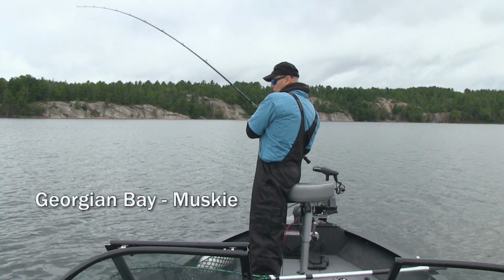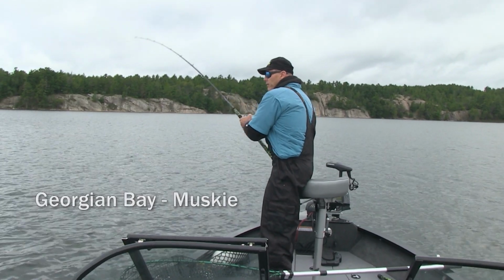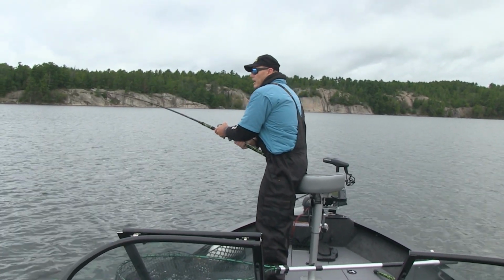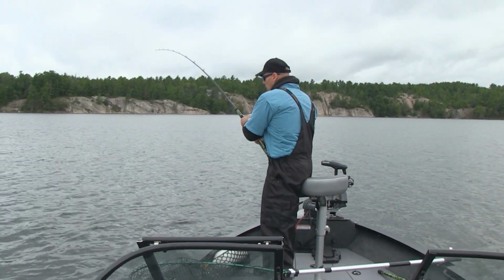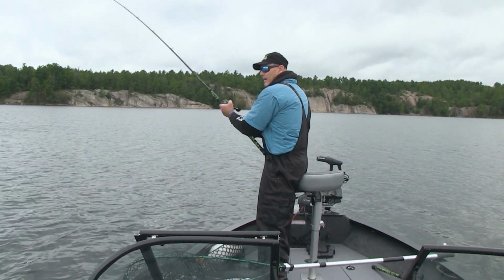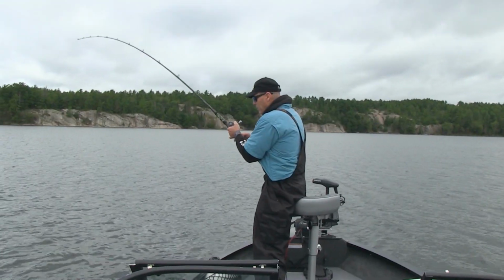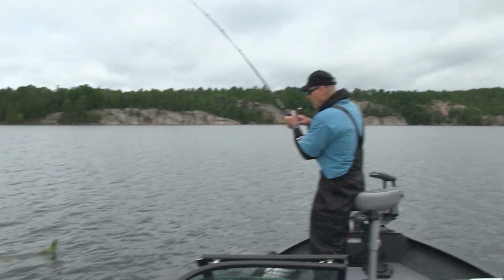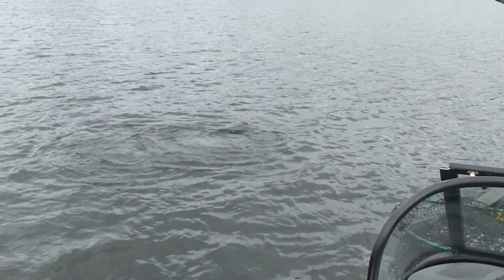This is thinking outside the box. When you see people beating an area with certain lures, change things up. This one is actually a floating lure. I've put weights on and gave them something they haven't seen. And I'm gonna have to tire him out a little bit. Look at that. Look at that. I don't even see my lure.